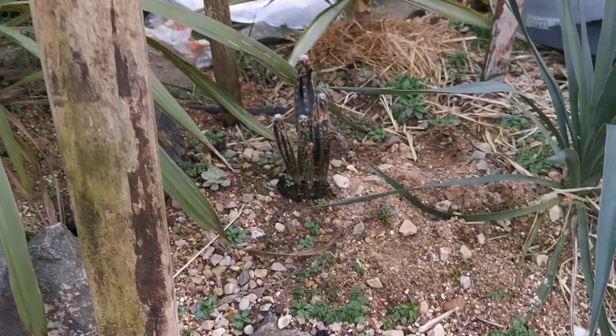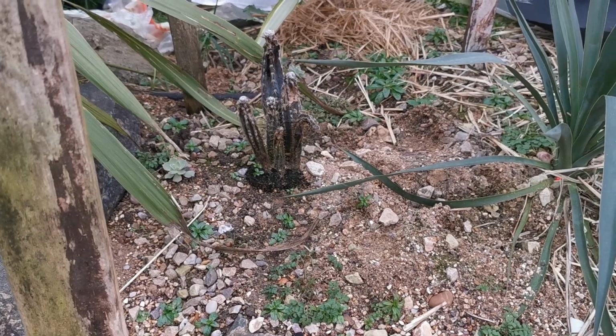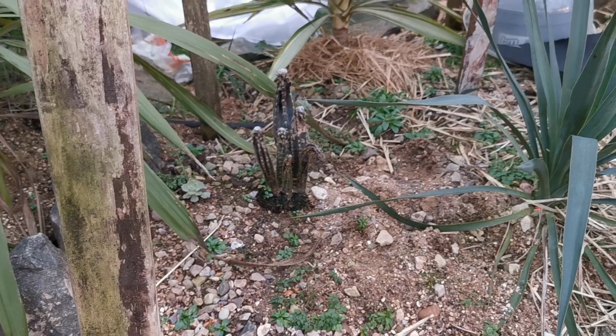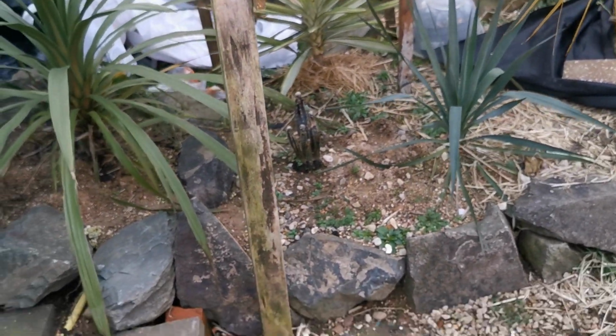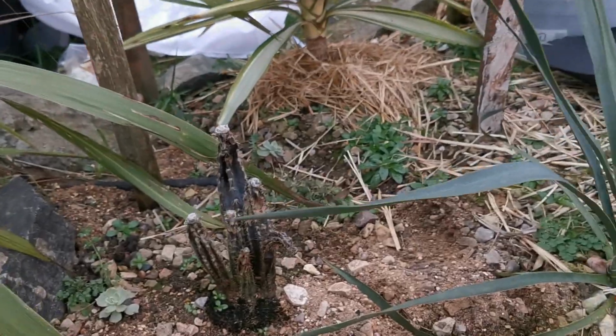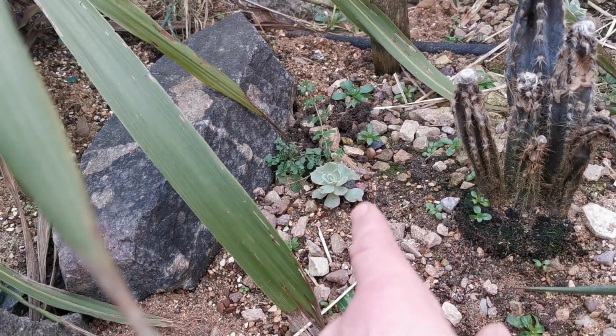Cactus, again, that one, it's not the right cactus for out here, so that's exactly what I thought was going to happen. That was really, really cheap, but I'm going to put something like an Opuntia back here, I think, for next year.